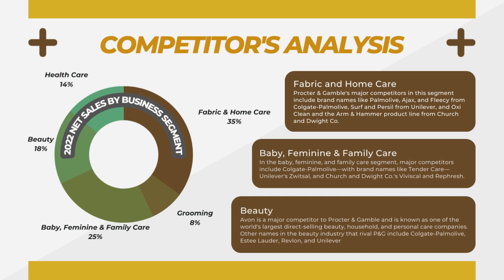Like what I've mentioned earlier, Procter & Gamble is one of the world's largest consumer goods companies. It operates in almost every country in the world with a variety of popular brand names. But it is not the only company that's trying to race to the top of the consumer goods industry. Presented to you is P&G's 2022 net sales by business segment and its competitors in each segment. Let's start with the fabric and home care segment. This is the company's top-selling business segment, representing 35% of its net sales in 2022.